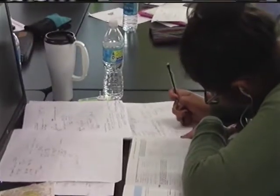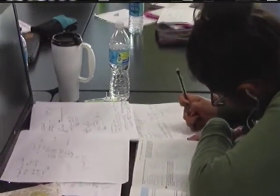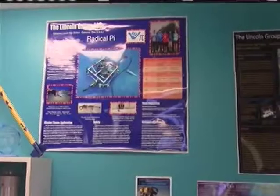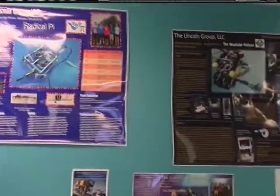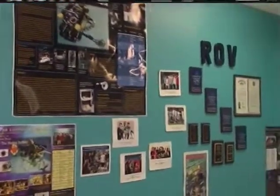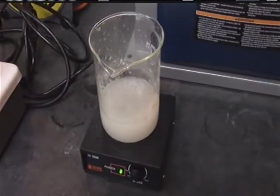I took this class because I want to become an engineer and I want to pursue engineering in college. So I thought that this class, like a research-based class, would be a good way to start my research career. And I'm working on testing the toxicity of artificial turf, both in water runoff and in gases.